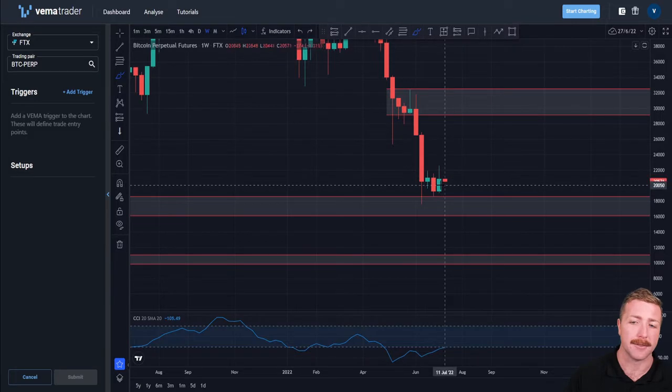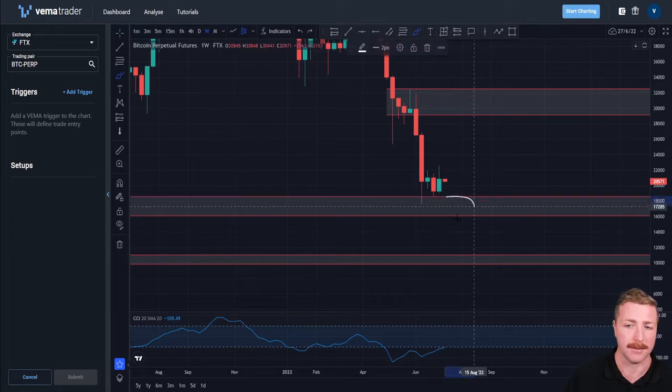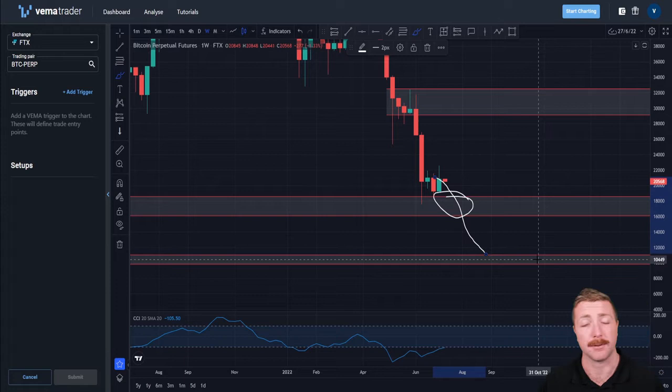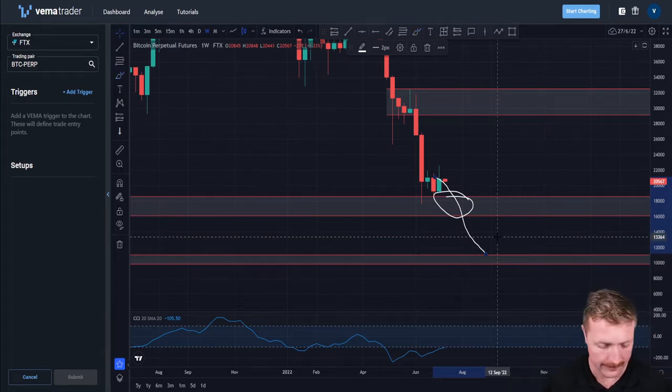And that has me thinking, okay, if things don't change soon, if we don't see buyers step in, there's a good chance that this demand zone gets eaten and we just walk back down to possibly 10K. That's the next level I'm looking at on the weeklies.